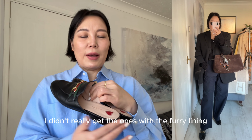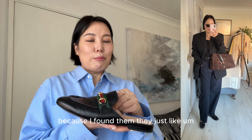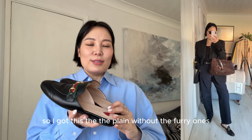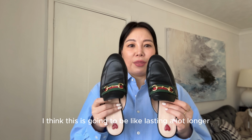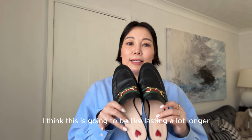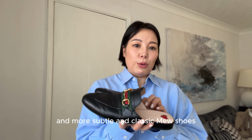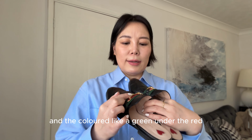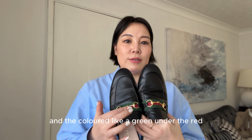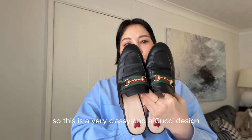I didn't really get the ones with the furry lining because I found them just like I'm treading on my cat. So I got the plain ones without the furry lining. I think this is going to last a lot longer and be more subtle and classic. Mule shoes, the Gucci horsebit, and the colored green and red ribbon underneath. So this is a very classy Gucci design.